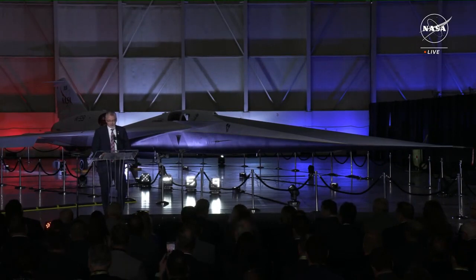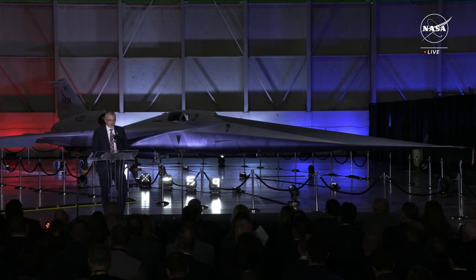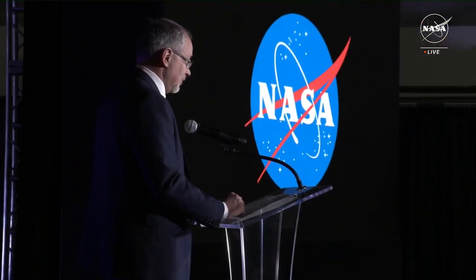Even among other X-planes, the X-59 is special. Every aircraft that receives that X-plane designation has a specific purpose to test new technologies or aerodynamic concepts. These special planes push the envelope of what's possible in flight. And once they prove those concepts, they often go into museums. And that's really what makes the X-59 different. Once we evaluate its ability to produce those sonic thumps, its work will just be getting started.